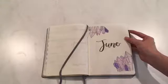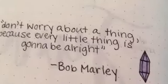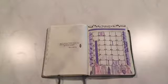After the back of every spread I have done, I always do a quote. This one is by Bob Marley: "Don't worry about a thing, because every little thing is gonna be all right." And I have a little tiny crystal there, trying to keep with the theme.